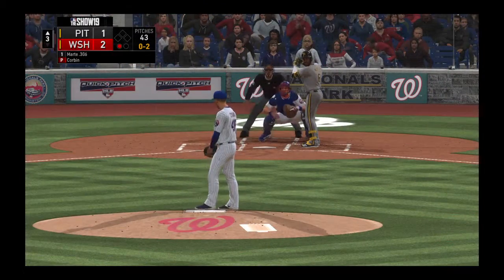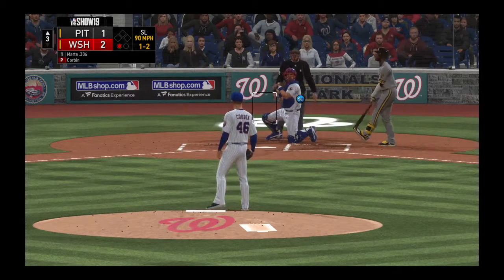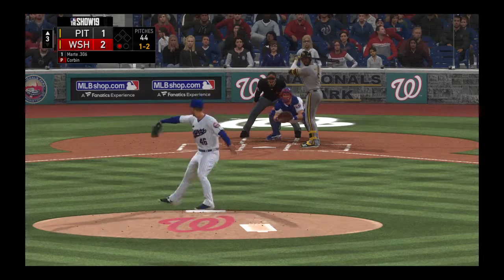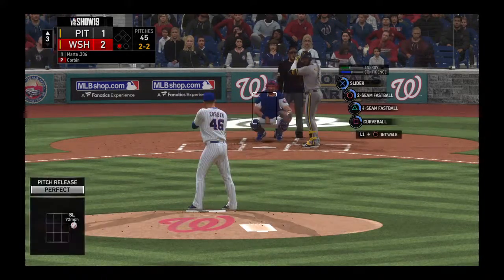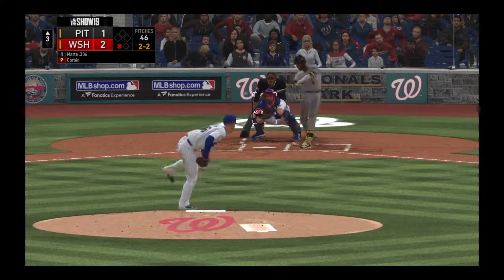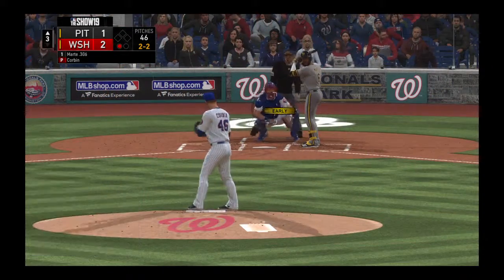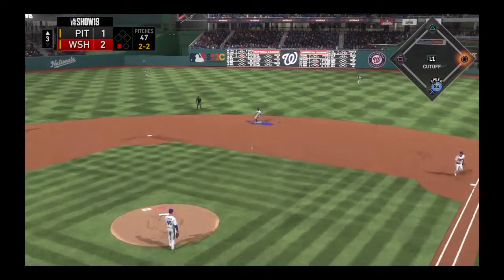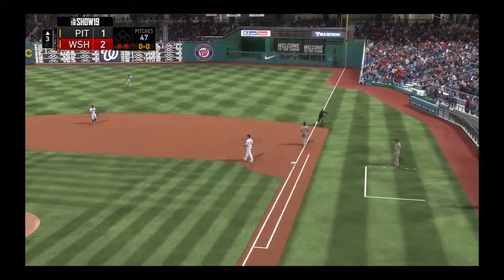A 2-1 score here as we play inning number 3. Really pulled that one across as the slider misses well inside. There's a breaking ball, but it's laid off and doesn't find the zone. The 2-2. Fouled away. Another 2-2 offering. Swung on and grounded to the second baseman, Defoe. Throw in time at first for out number 2.